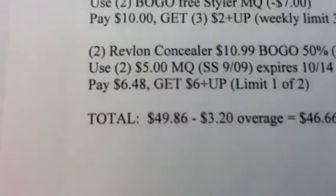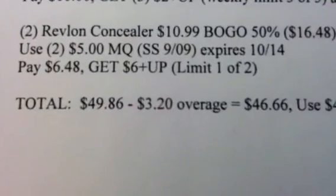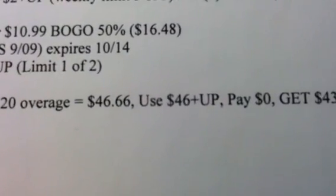So my total is $49.86. I'm factoring in the $3.20 of overage, so that makes it $46.66. Use $46 in plus ups.